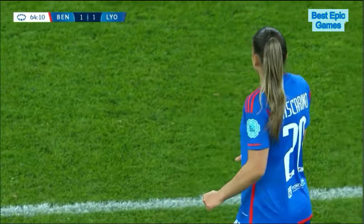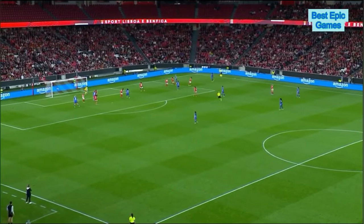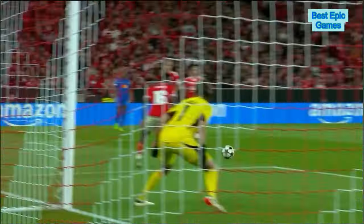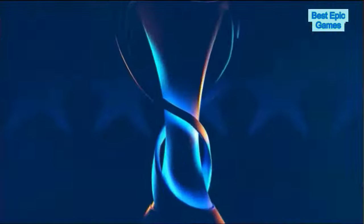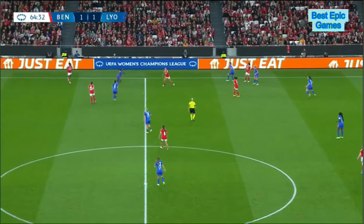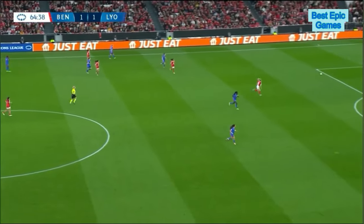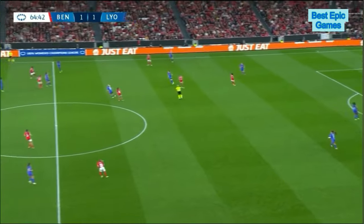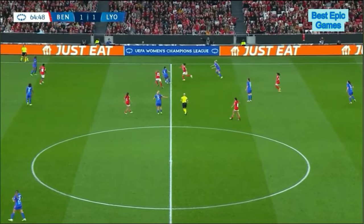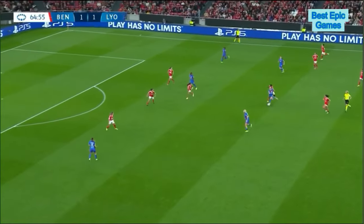It's a wonderful personal moment for Cascarino as well. She's had almost a year out after suffering an ACL rupture at the end of last season. Missed the entirety of the first half of this campaign and just back into the team in recent weeks. She was the most impressive attacker in the Lyon ranks in the first half as well. Certainly caused more problems than Lucemer and Diani. It's an injection of confidence for Lyon.